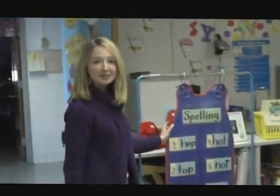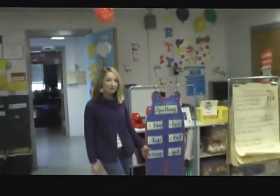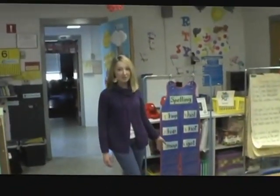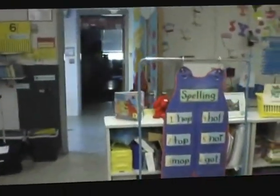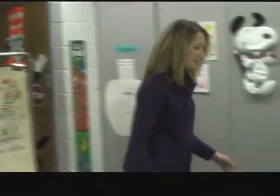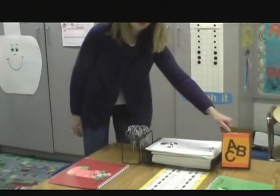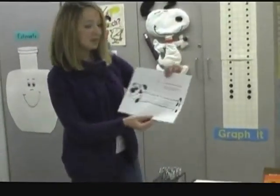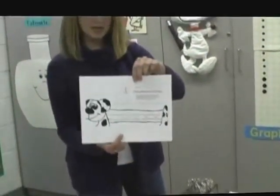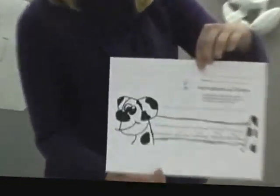One of the first things that I want to show you is the spelling words. A lot of the things that the kids do in the classroom revolve around spelling, especially in their centers. Center 1 is the ABC center, which is right here, and they're marked with little signs that let you know what center the child is at when they're sitting at this table. For instance, right now they're using sheets of paper that show alphabetical order, and they use their spelling words to do this center.